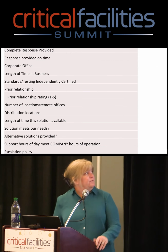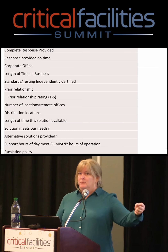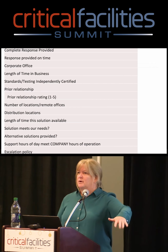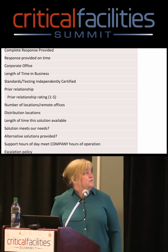down to number of locations, distribution locations. If this vendor's great, but they only have sales and support 2 states away, then you probably don't want to score them as high as somebody that has local support, especially for something like a generator that's going to be more of a mission critical factor.